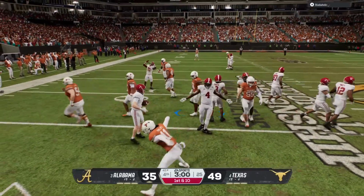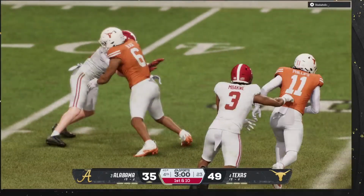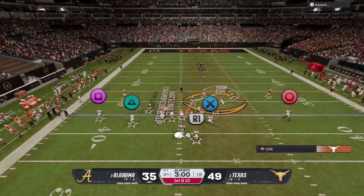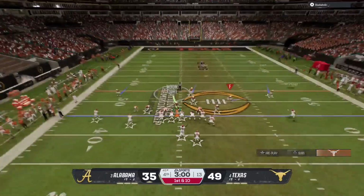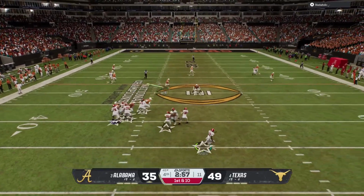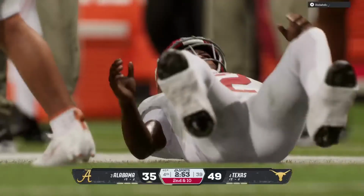Returner tackle right there. That's where they'll start the drive. Here comes the opening play of the drive. They begin at their own 45-yard line. First down, looking to throw the ball. Looking to scramble. And he just throws it away.